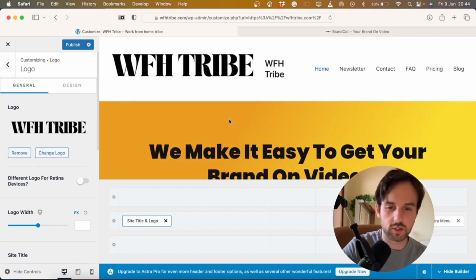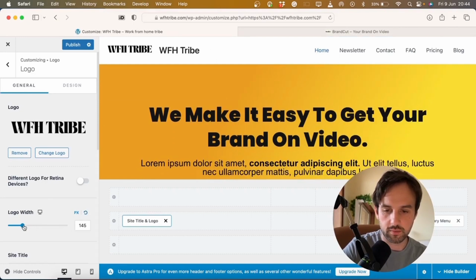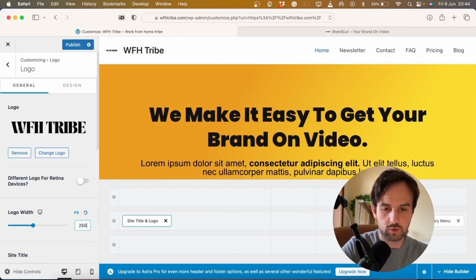Okay, so now we can see a few obvious problems. It's way too big up here. So what we want to do is click on logo width and we want to reduce that. Let's do 250.